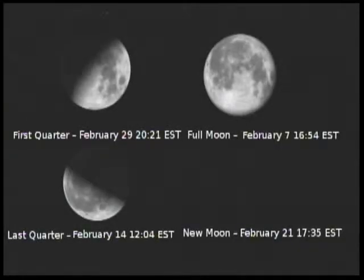What's up for February 2012. We'll start the month with a full moon on the 7th, about 5:48 in the evening. The third quarter moon will be on the 14th, close to lunchtime, around 12 o'clock, while the new moon will be on the 21st of February at 5:35 p.m. The first quarter will be at the end of the month on the 29th.